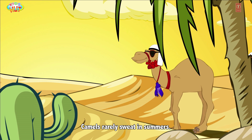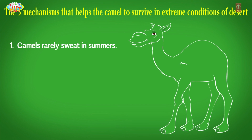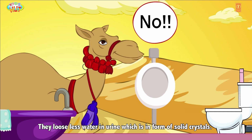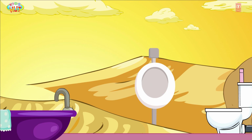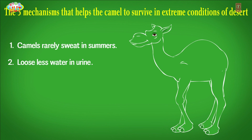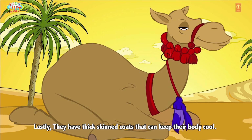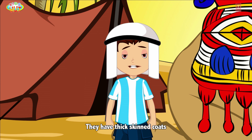Camels rarely sweat in summers. They lose less water in urine, which is in form of solid crystals. Lastly, they have thick-skinned coats that can keep their body cool.